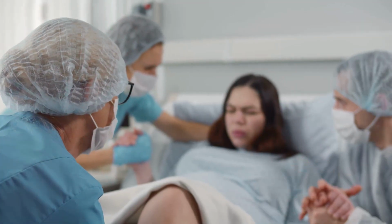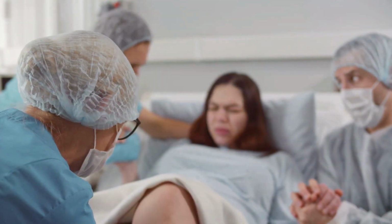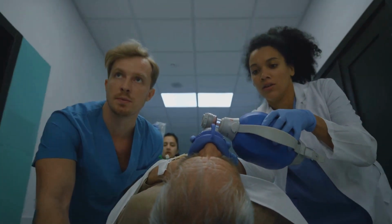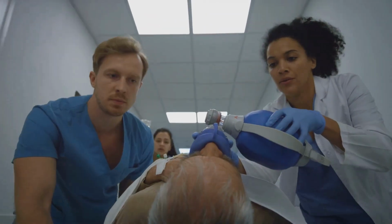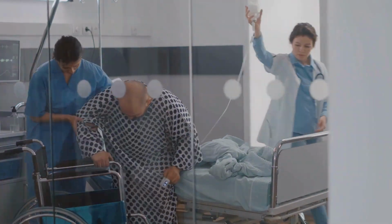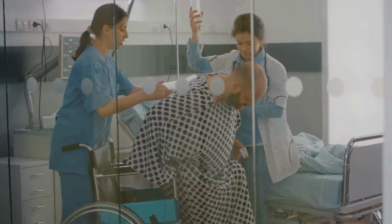This decision is crucial, and for mothers with sickle cell disease, it's not always a straightforward choice. Vaginal delivery is often preferred for its natural approach and shorter recovery time. However, it can be a lengthy process, potentially leading to fatigue and stress, which may trigger a sickle cell crisis. This is where the body's demand for oxygen exceeds the supply, causing severe pain and potential damage to organs.